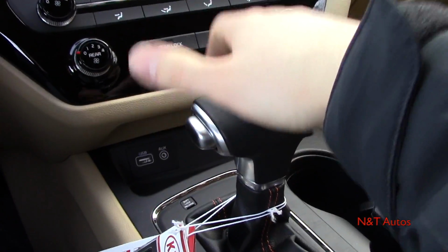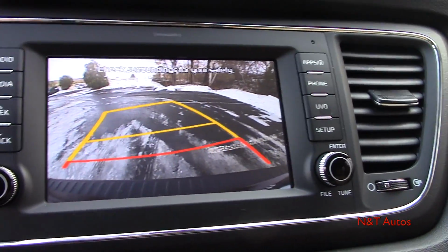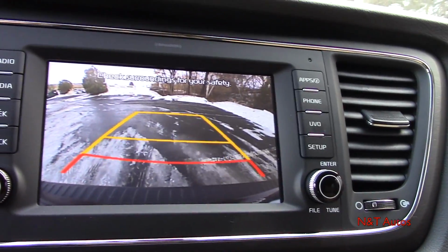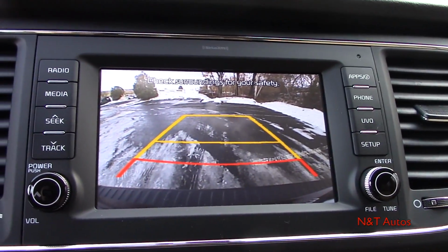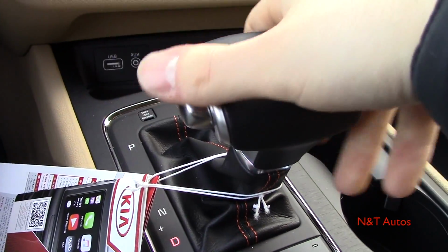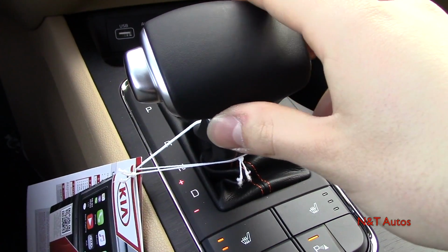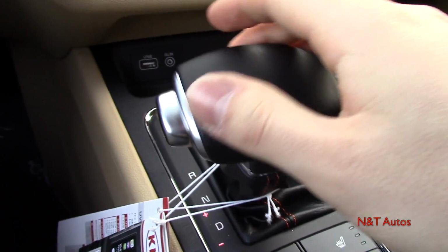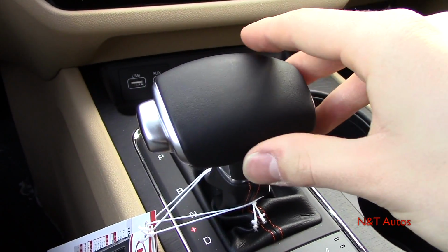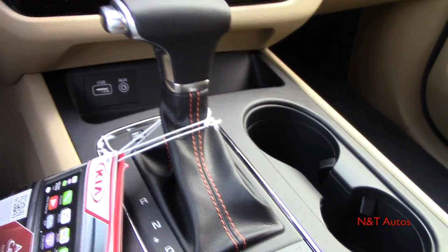But dropping it down into reverse gives you a pretty nice backup camera with guidance lines, and those guidance lines are active to predict your path. You have neutral, drive, and then you also have a manual mode. So manual mode in a minivan is pretty cool if you ask me. So up, down, you can cycle between all 6 of your gears. But for now, let's go ahead and just leave it in park.